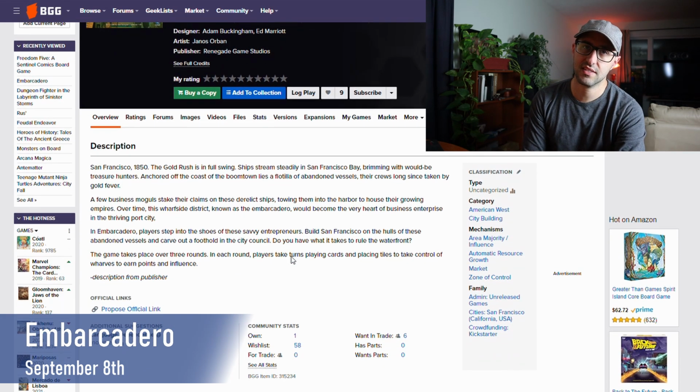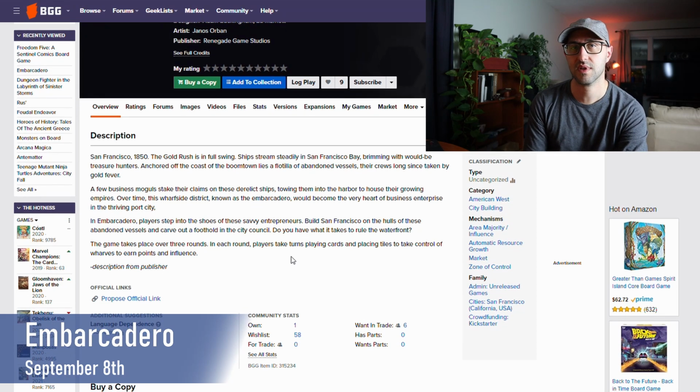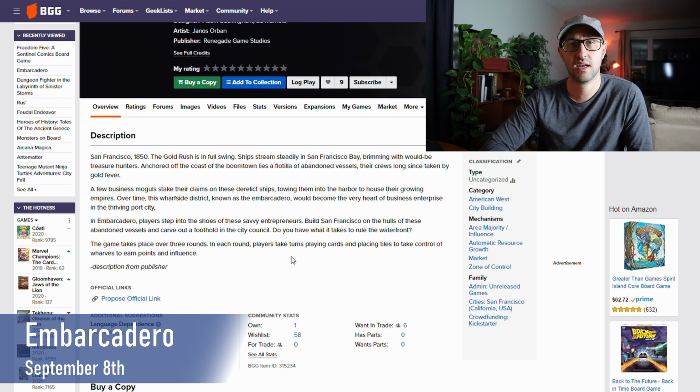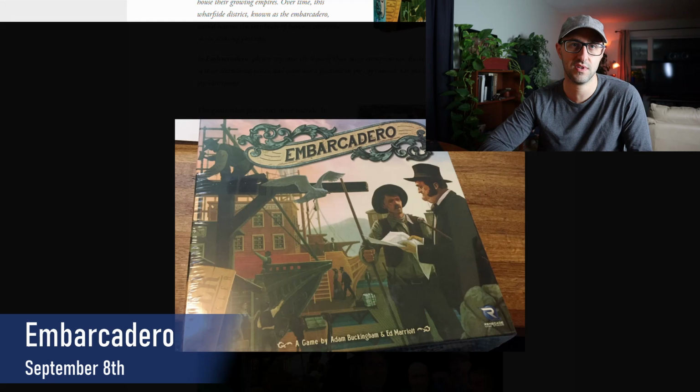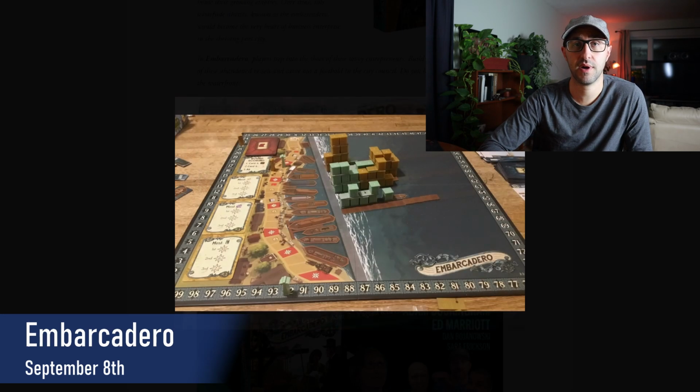And this game takes place in San Francisco back in 1950 when the gold rush was in full swing. Many ships sailed and anchored in San Francisco only to be abandoned by their crew who were overtaken by gold fever. Players are going to be competing to claim these ships and tow them to harbor to house their growing empires that will eventually become San Francisco.